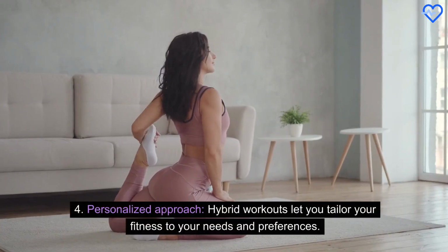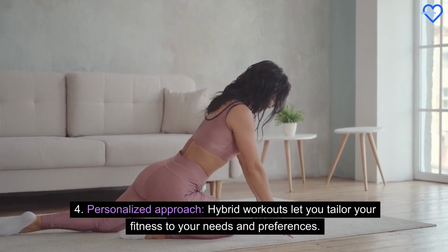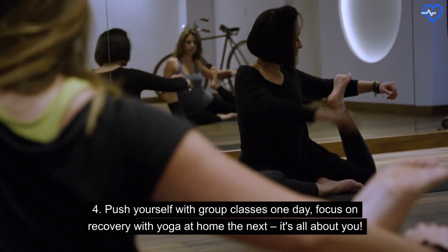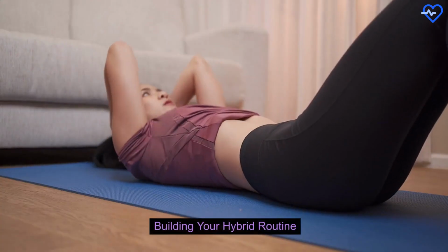4. Personalized approach. Hybrid workouts let you tailor your fitness to your needs and preferences. Push yourself with group classes one day, focus on recovery with yoga at home the next. It's all about you. Building your hybrid routine.